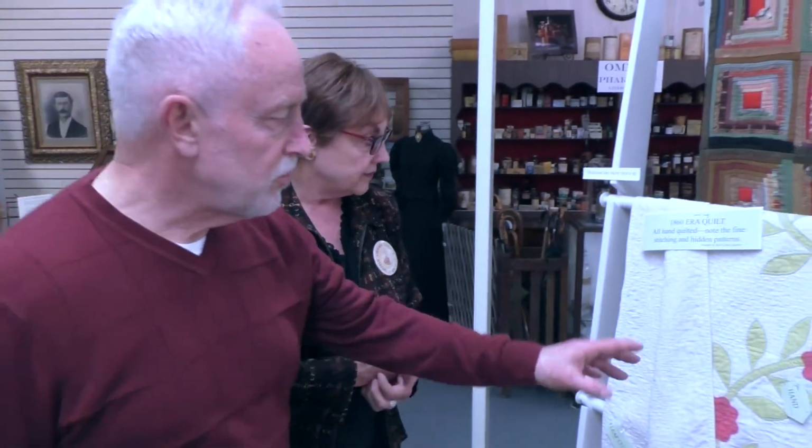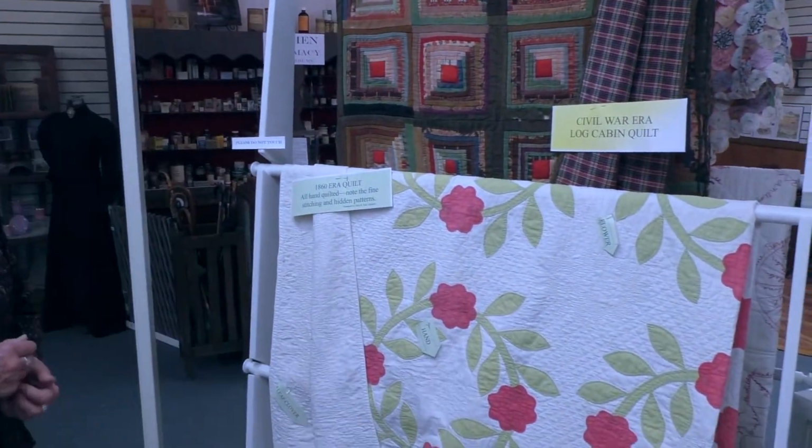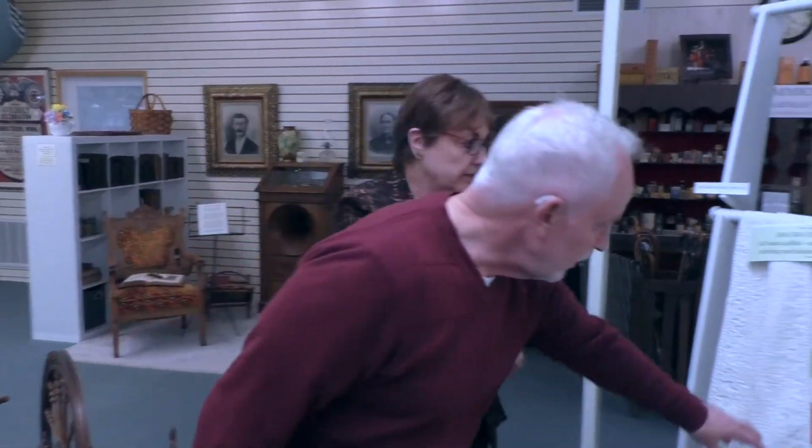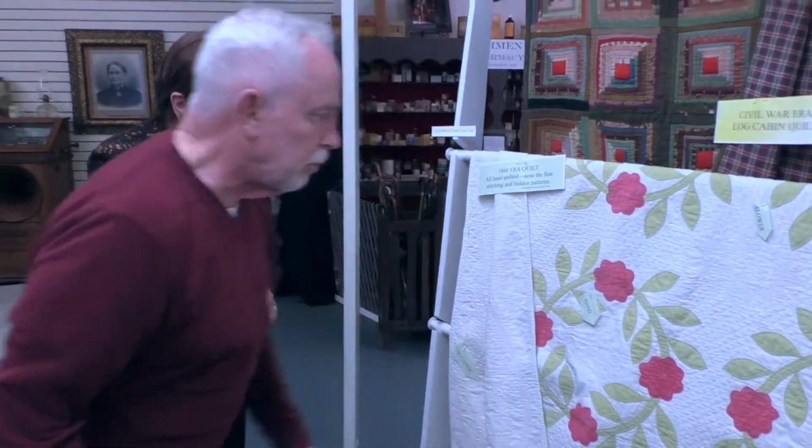This is also interesting because the green here and the red here, these are all vegetable dyes that have created the color. So in some places you can see where the green has kind of faded to a blue, but it's because of the age of the quilt. I mean, 1860. I wouldn't look that good.